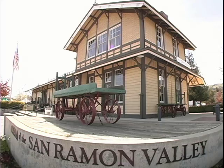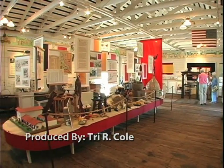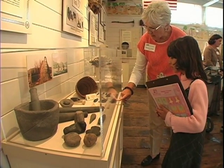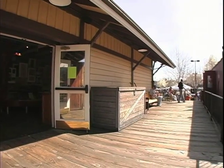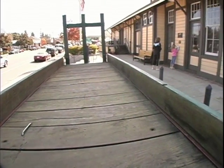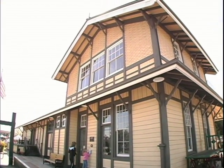We are at the Museum of the San Ramon Valley, and the wonderful part of the museum is that it exhibits activities and artifacts and cultures that happen in the entire San Ramon Valley. This museum was built in 1891, had been a Southern Pacific depot. It carried both freight, livestock, crops, and passengers. This depot was a feed store after it was a train depot. Eventually, it became a museum, and we opened the museum in 1991.